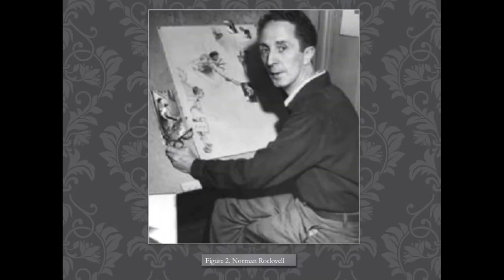Norman Rockwell was an American painter in the early 20th century. Rockwell studied art academically and found success with commercial painting commissions early in his career. In 1916, Rockwell painted his first cover for the Saturday Evening Post and would go on to paint 321 more covers for the magazine over the next 47 years of his life.